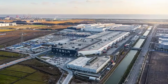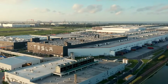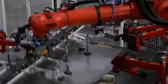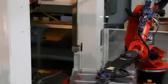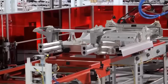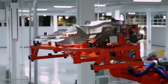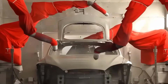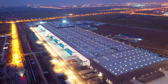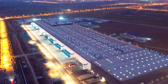These plants are built with flexibility in mind, using modular assembly lines that can be reconfigured on the fly. Instead of fixed conveyor belts, Tesla often uses autonomous mobile robots and smart material flow systems that can reroute components or vehicles as production needs change. The Gigafactory floor is not one continuous line, but a series of interconnected stations. Each one is equipped with sensors, machine vision, and feedback modules that report into a central factory operating system.